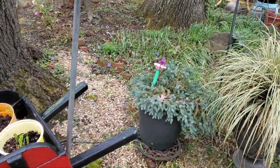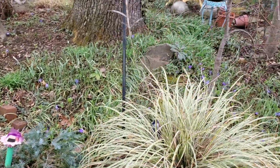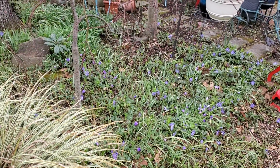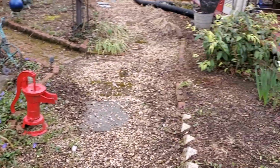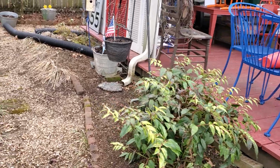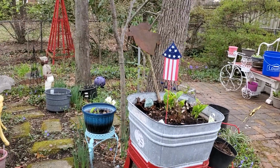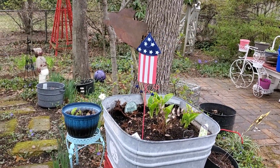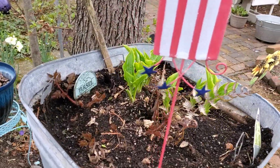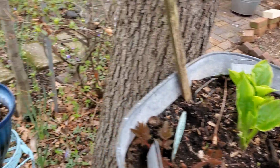Hostas. Some hellebores over there. The little windflowers and the periwinkle in here. Daffodils. And over in here, I cannot believe how far up these hostas have come. And there is a Japanese painted fern coming up already. If we get any severe cold, we'll have to try to cover these.